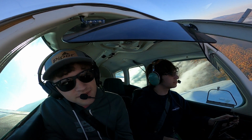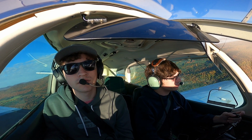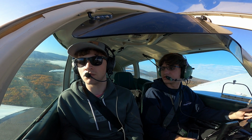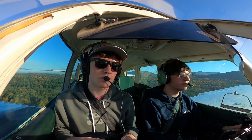Trees look amazing. Yeah, it's nice out here. Rutland traffic, Archer 254, just 2 miles to the southwest of the field on the 45 for the right downwind runway 19, Rutland. Rutland traffic, Archer 254 is turning right base runway 19, Rutland. I'm gonna kind of float down to the end of the runway a little bit.